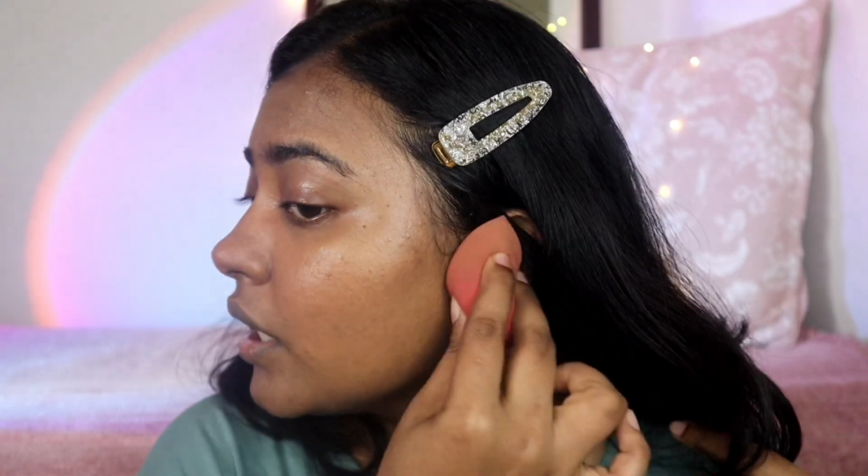So on that note, if you're on a hunt for a good foundation, this is really good. I think this retails for around 1,100 rupees, which is amazing for a foundation like this. If you would like to wait for a little time, wait for the Nykaa discount, and when they have the pink sale, and when they have a bunch of discounts, this goes down.